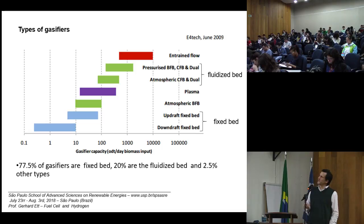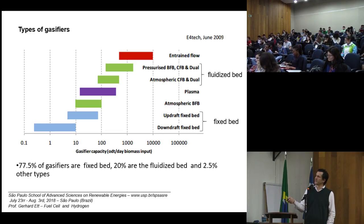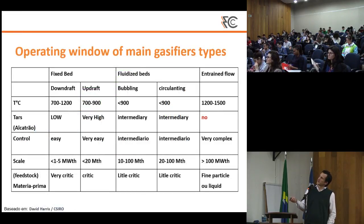Here we can have different kinds of gasifier, fluid bed, entrained flow, and fixed bed, but 77% of the gasifiers are fixed bed, 20% fluid bed. You can see the application for different kinds of technology. The feedstock must be different.